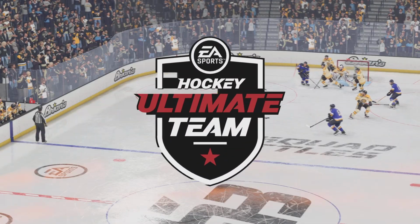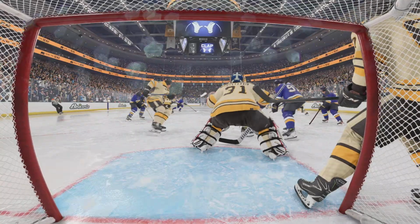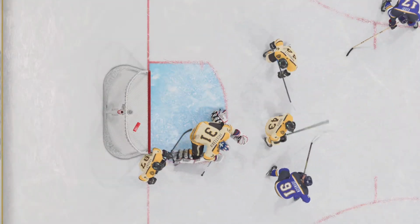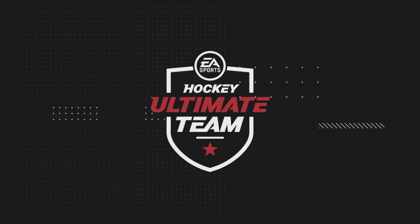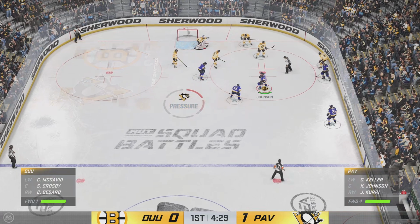Let's have a look at that last save again. It was absolutely incredible. You're under pressure, you're under attack, really under siege, and you find a way to get to the puck. This is the stuff that champions are made of. Boston's got the lead here late in this first period.